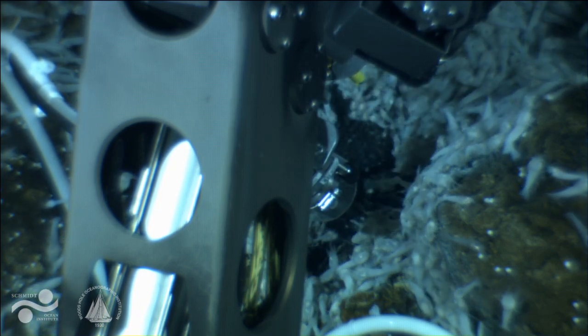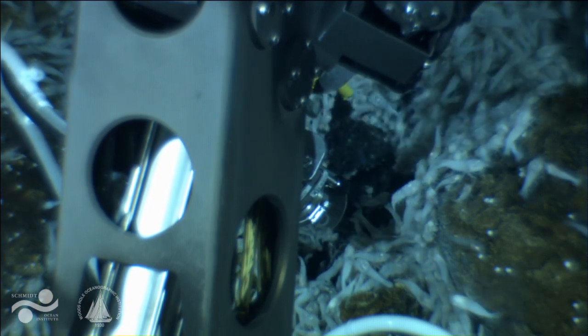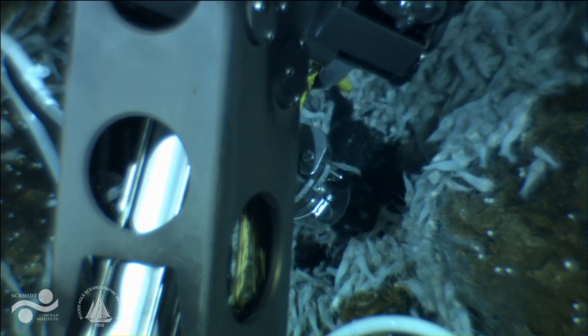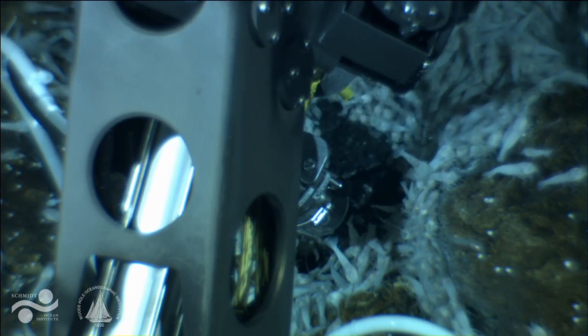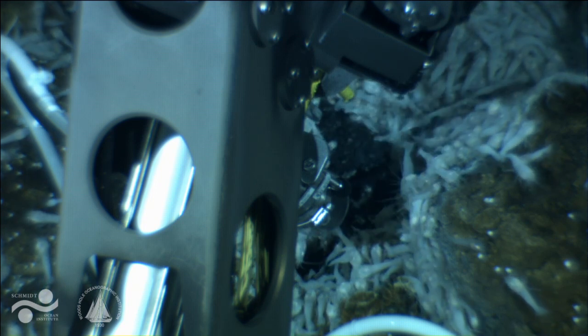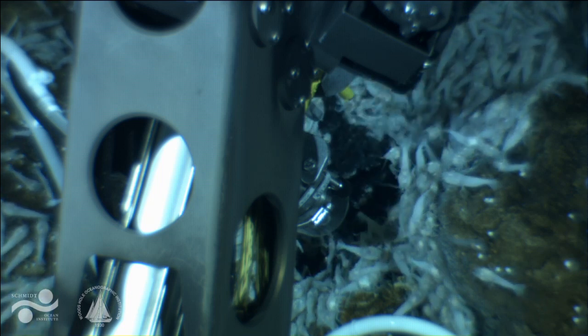Can you go left at all? 38. I don't think that was real. 13. 12. 18. 33. 45. Okay, let's hold it there. 35. 33. 27. 24. Are you okay there, Casey? 19. 18. 16.